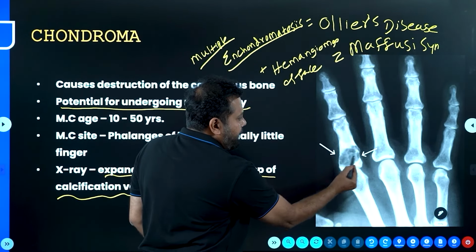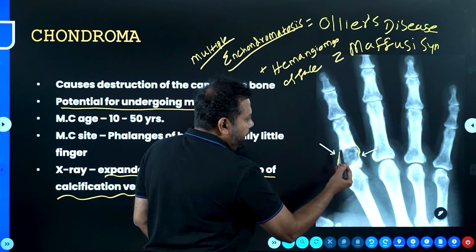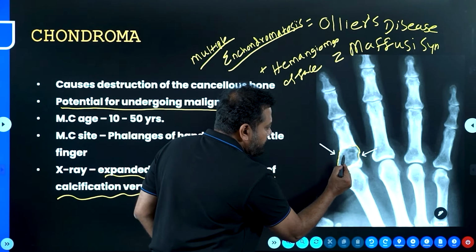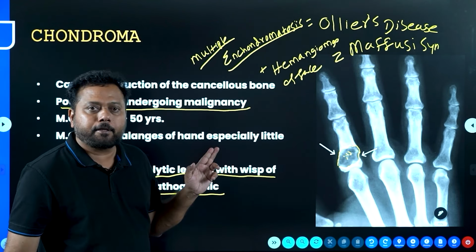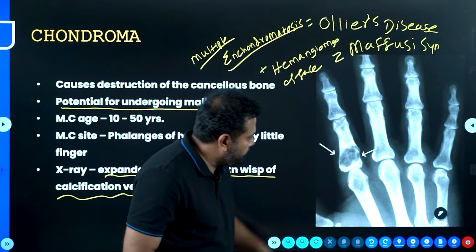An expanded lytic lesion. You are able to see an expanded osteolytic lesion with a wisp of calcification inside it. You can see small calcifications here, which is very pathognomonic. And one more thing, I will erase and show you, just to follow.